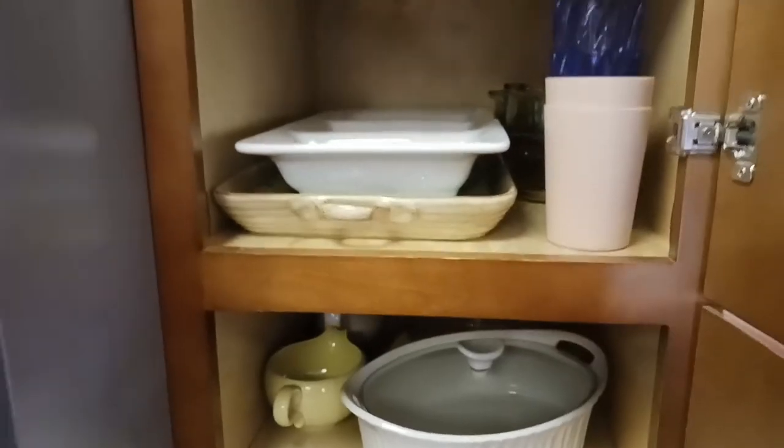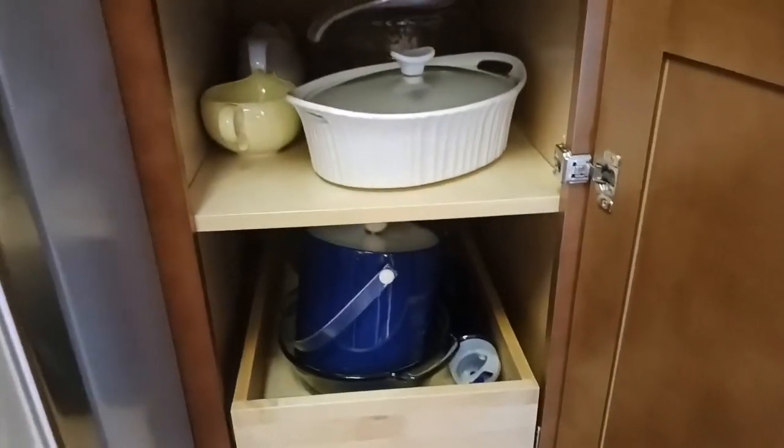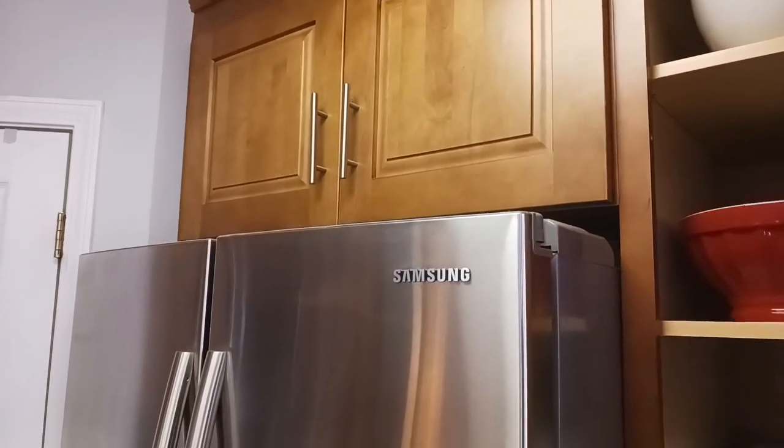Let me just lift this up because I do have, yeah, see, those are just some. And some of this stuff I recently used for my gathering that I had at my house. So yes, let me just take you up here over the refrigerator to show you how I have that organized.